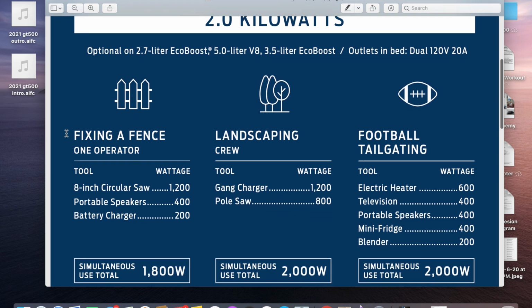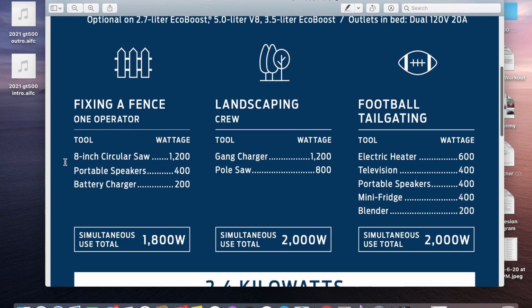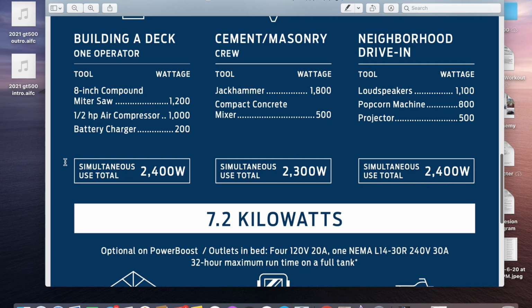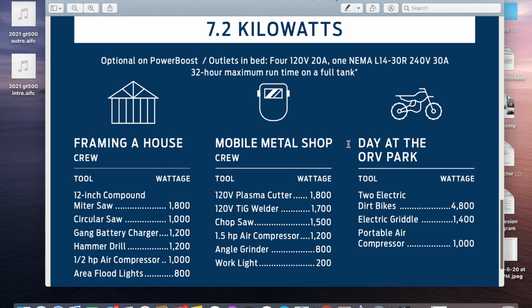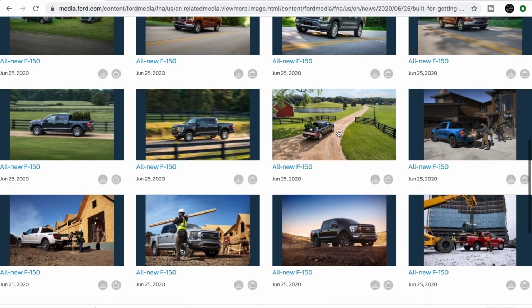So maybe they will offer this, I don't know. I'm not going to make any assumptions right now. It just tells you how much power different things take, and it's converting it. This is cool. If you like electric dirt bikes, the big battery could power two electric dirt bikes. All right, guys, so that is the truck. I gave you a quick little review.